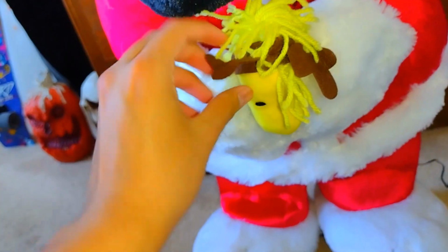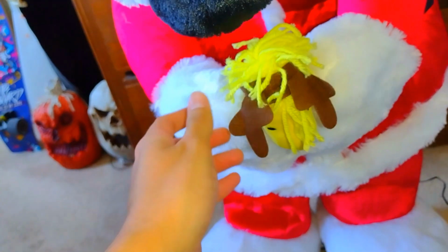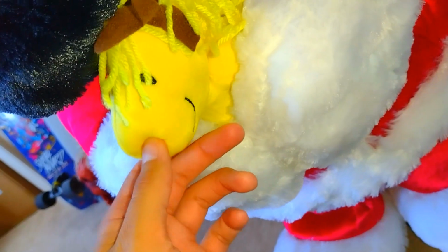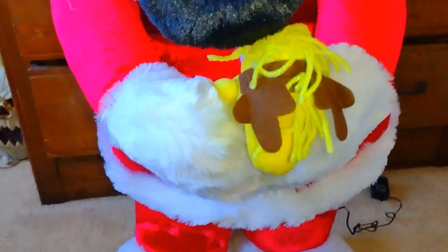And Woodstock also has these little antlers on his head. I don't know if you can fully adjust them, but they were bent down a little bit for me. But again, it's still adorable. And as you can see, he has the little eyes. He's smiling. So, but there's that as well.